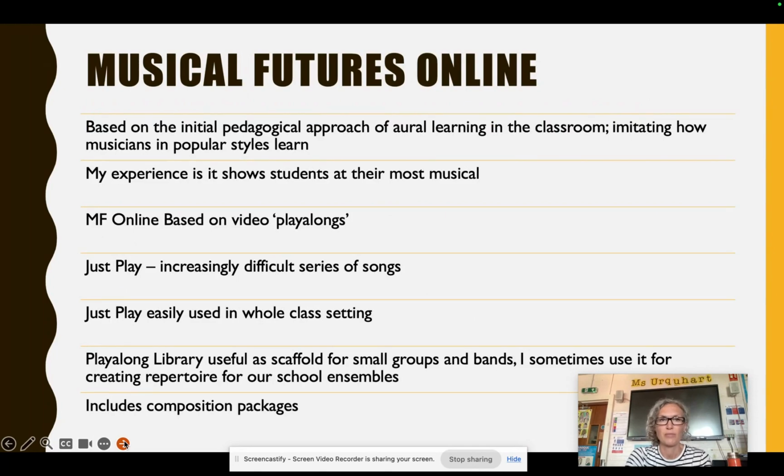Why I'm so passionate about Musical Futures Online. I mean, the initial pedagogical approach of all learning in the classroom and imitating how popular musicians learn, I just think is invaluable.